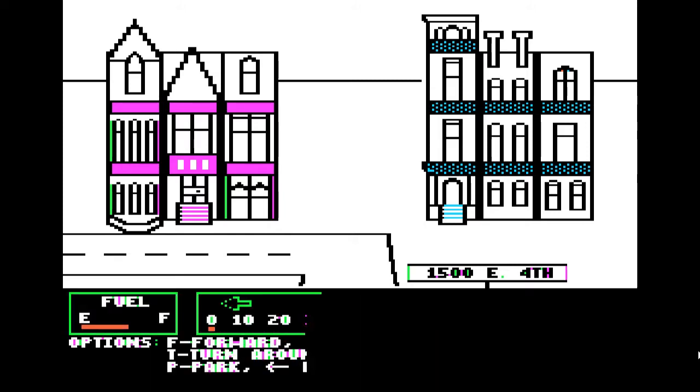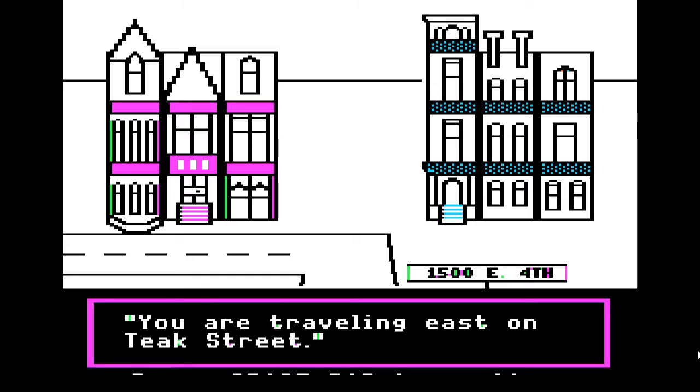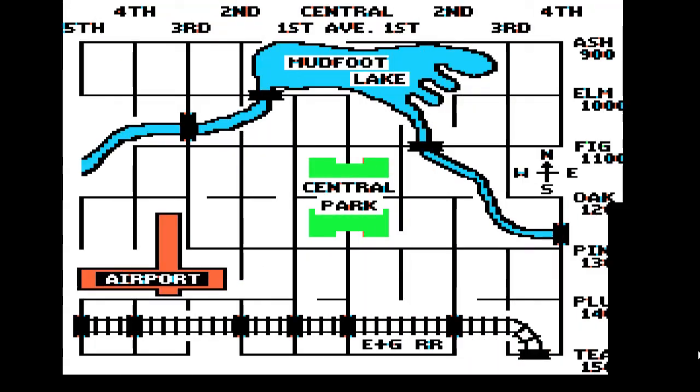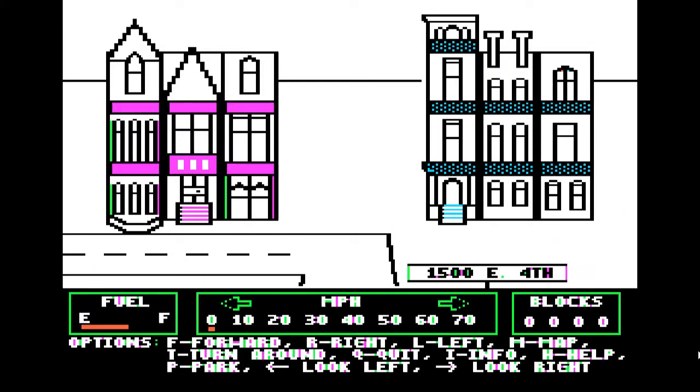Okay. Let's ask for help. You are traveling east on Teak Street. Oh, okay, cool. I guess this is probably better than me trying to use the map. So basically, if I end up going north twice and then west three times, I make it to my destination. All right, so yeah.